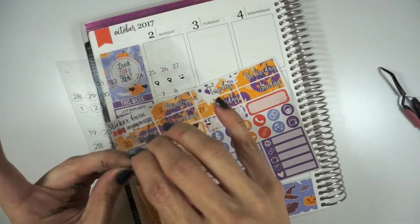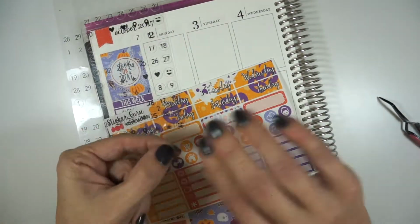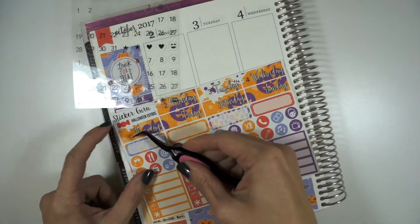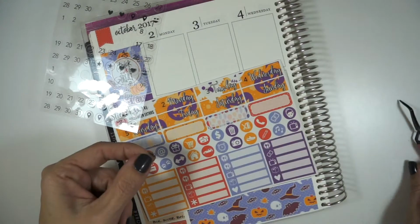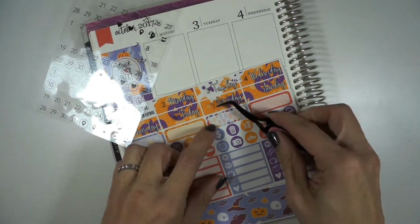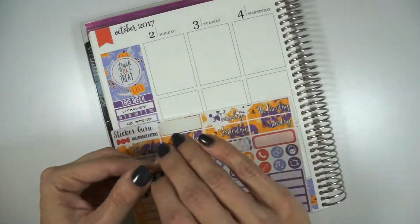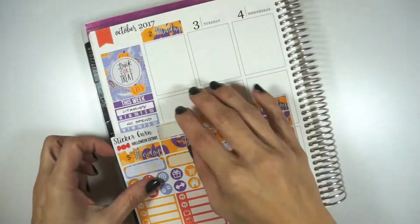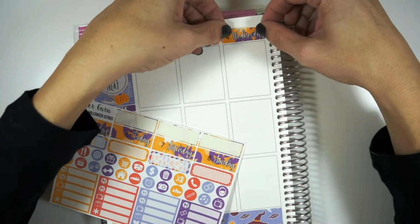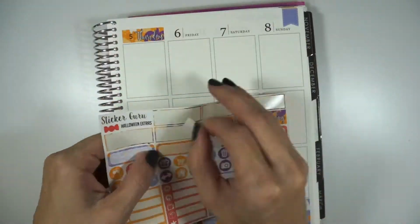This kit did come with date covers, but here I'm just using these clear date dots that I got from Michael's. Again, I believe these are Heidi Swapp brand. And I'm using my trusty tweezers to put those down. Guys, I really love these tweezers. Again, it's one of my most used tools probably. So if you have trouble like I do sometimes getting stickers down straight, definitely invest in a pair of tweezers. And I believe that I found these at Michael's as well.